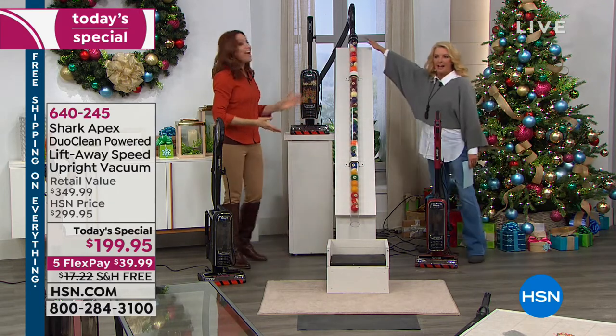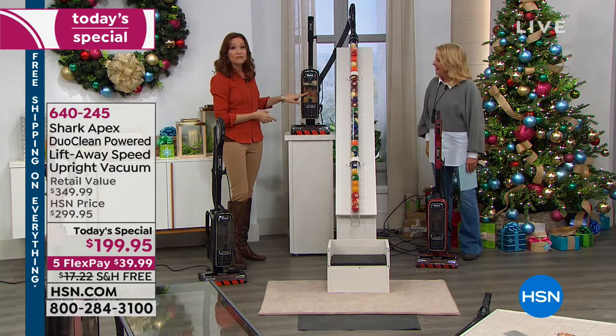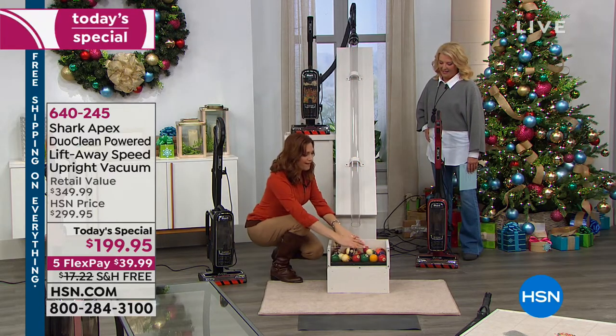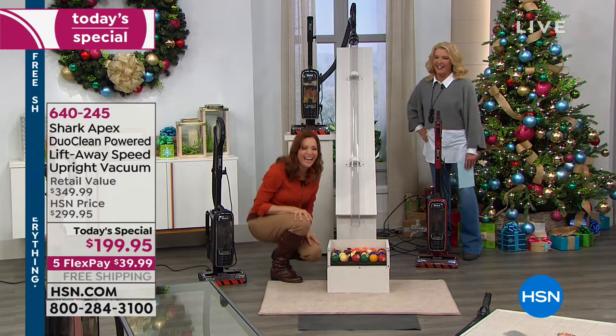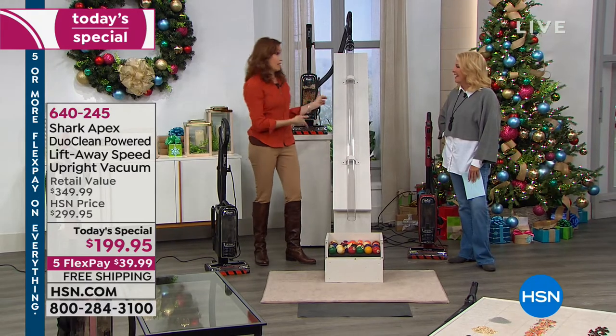It's way up here, all the way down there, and it's holding on. We're totally full over here in the canister. All right, I'm going to let them go. It's going to be a little loud, but I got them all. Look, you're not going to be vacuuming up billiard balls at your house, right? Unless you have this apparatus.